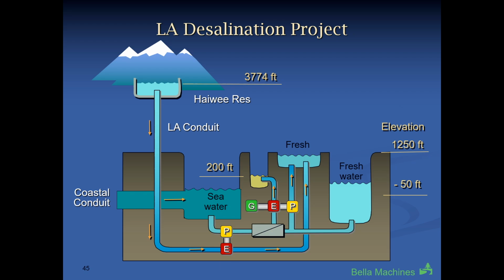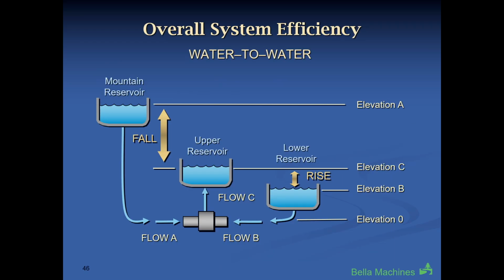Next, let's look at how water-to-water energy conversion is more efficient than using hydroelectric energy for pumping. This slide has 3 reservoirs and is the most basic form of water-to-water energy conversion. Water-to-water energy conversion is basically hydropower without electricity. The upper reservoir in the center is the final destination for the other two reservoirs.